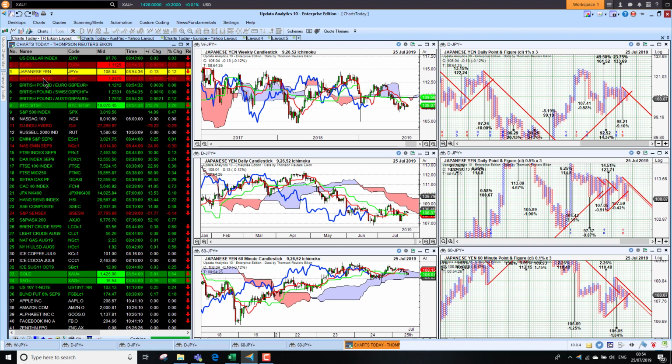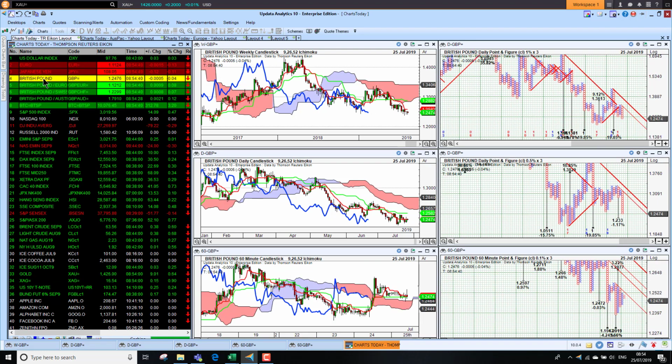Sterling is down this morning. A lot of political news to digest in the UK, of course. The likelihood of a no-deal Brexit is increasing, and that's not popular within the sterling chart. But we're seeing here we do still have these long-term targets that have been in place for a very long time hanging over us. So it's not something that's new.